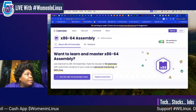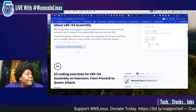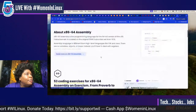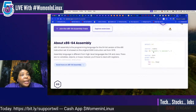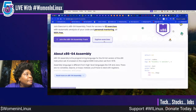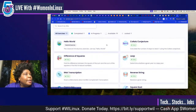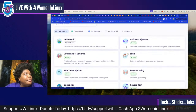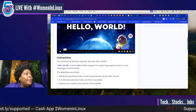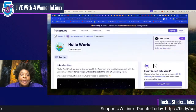Right here. Want to learn assembly and master x86-64 right here. They got 53 different coding exercises that you can go through and learn assembly. And it looks just like this. You can start with a Hello World program where you'll learn how to write Hello World in assembly. Great times.